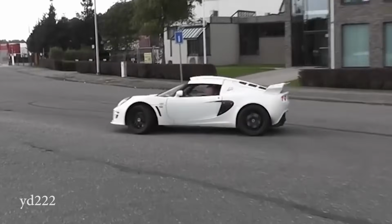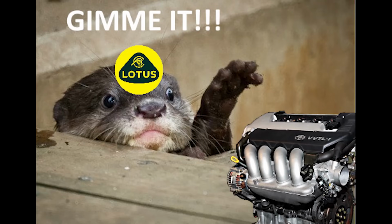So how do you know you've made a good engine? You know you made a good engine when Lotus, those crazy guys from the UK that build street illegal track weapons, come and say, "Give me it."